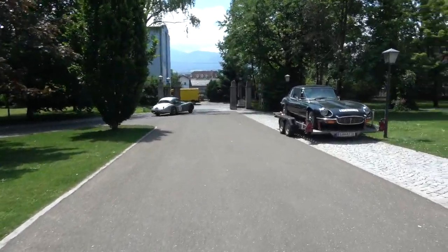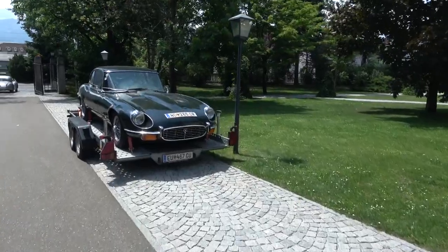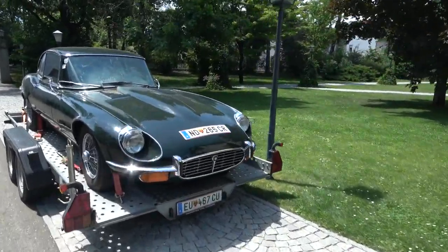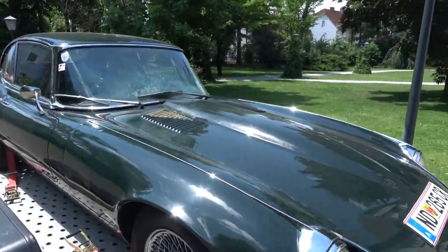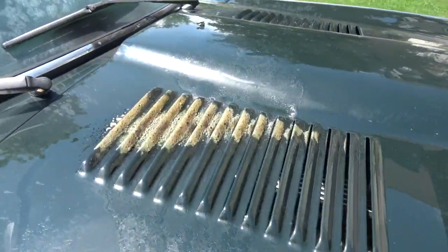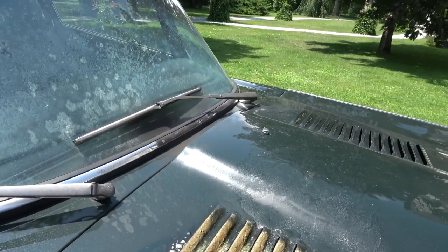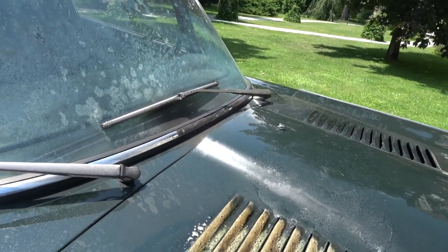So he's off to Vienna, and so are we. And this is the V12 that went on fire yesterday. It's a real shame, look at that damage on the bonnet. There's a bit of smoke up there. Doesn't look like it's burnt the rubber though, I think that'll clean up.